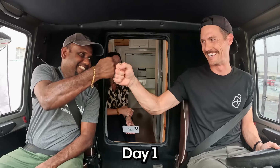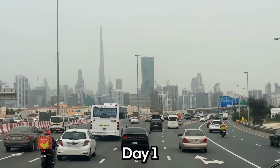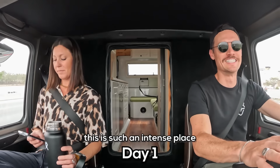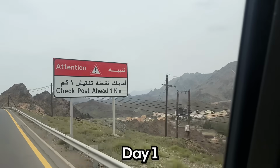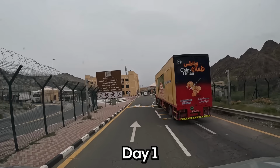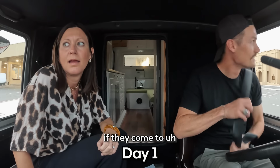Then it was time to make the 2-hour drive to the Omani border, which just happened to coincide with rush hour traffic in Dubai. This is such an intense place to drive something this big for the first time. Thankfully, we breezed through the border, almost a little too easy. That's it? We'll see it when I drive away if they come to search the car.